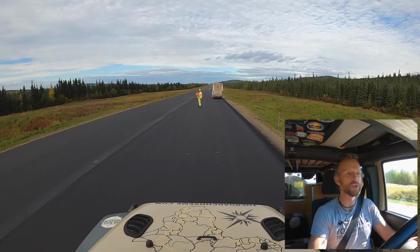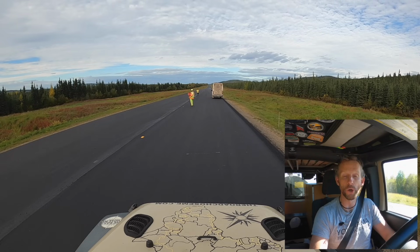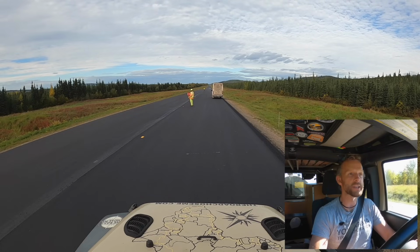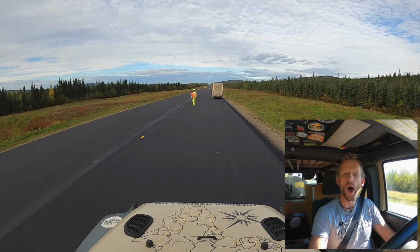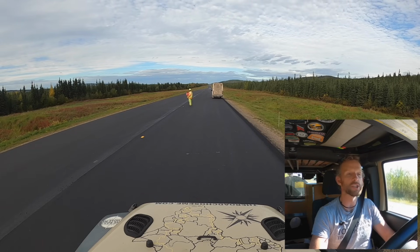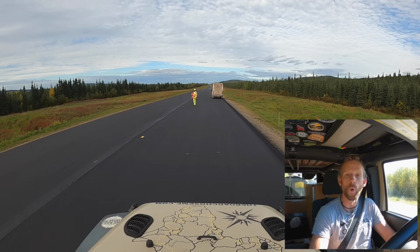So the running joke is that Canada only has 2 seasons. That's snow and roadwork. And so if you don't see any snow on the ground, you can reasonably expect that there's going to be a lot of road work. So while there's no snow around, they tear up a lot of the highway, they resurface, they do line painting. There is always construction. I've driven through maybe 10 or 12 of them already.